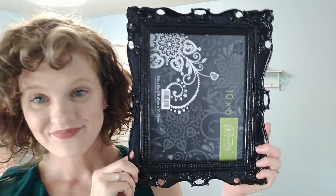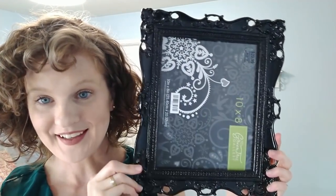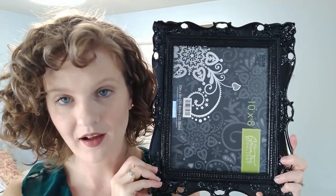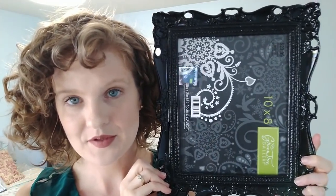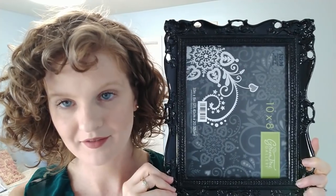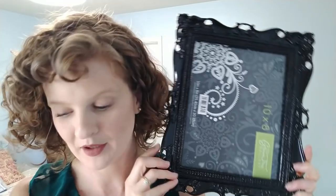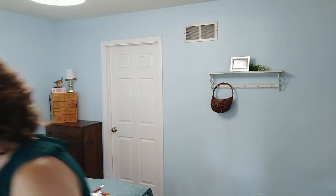But look at this frame that I found for it. I found this at Hobby Lobby. Isn't it deliciously gothic and amazing? I have a soft spot for gothic elaborate frames, and this definitely fit the bill. So Macbeth got done. That took up a good chunk of my time. Onward Noble Steed got done. And these would be the projects that I've been working on in between those others.